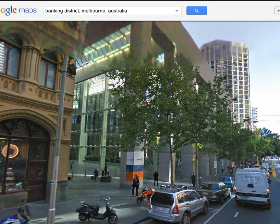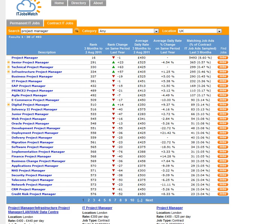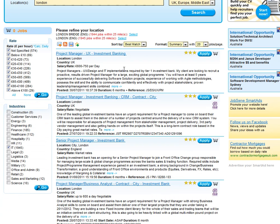Let's say you're a project manager, you're working for a bank or some sort of financial services organization in Melbourne. This is a photo of Melbourne's financial district, and you're thinking about working in England. You've done a little bit of research, you've looked at the average rates for project managers and the sort of demand, things look pretty good. You've even had a look at jobs on JobSurf, for example, and there are jobs there that you think you can apply for. The rates look good.